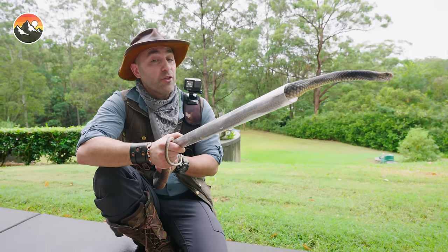All right, Will's got the water snake. Oh yeah, beautiful. And definitely a species that people oftentimes think is venomous, but completely harmless. The northern water snake. That's another one for the list, Will. Yeah, there we go. Looking good.